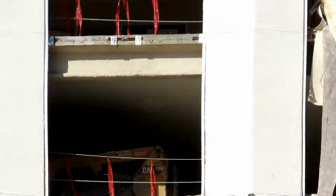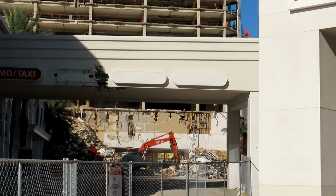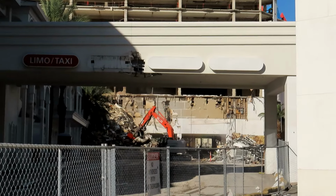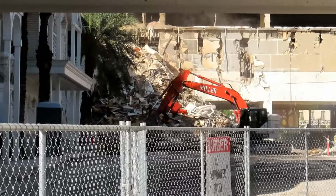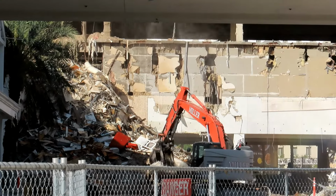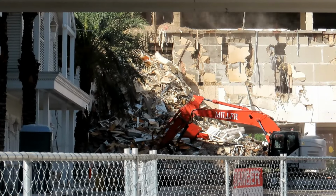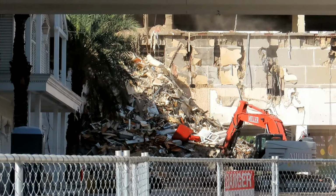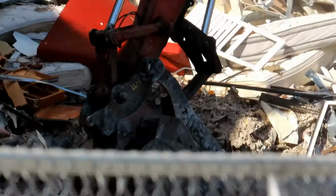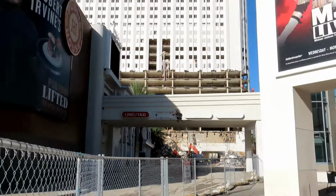All right, let me get closer. We're gonna go up closer here to watch them working. I see him moving a mattress around right now. He's actually using it like a mop. You can see he's got the mattress. I don't know how well you could see it with the fence in the way, but he's using it to mop the area. Of course the fence is in the way. Let me go closer, we'll see if we could see it still.